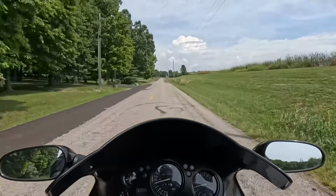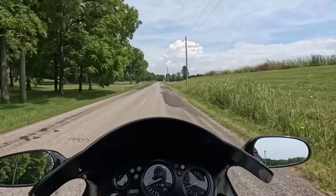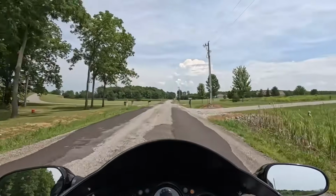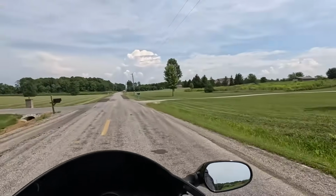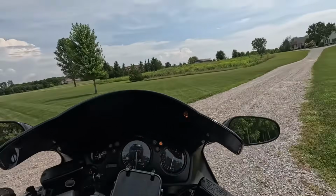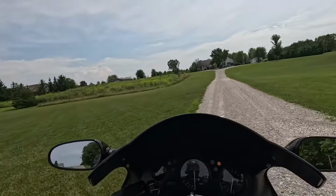Blackbird, and they're like, I've heard about those, but I've never seen one. Tacos, let me tell you. Alright. Always be on the back brake in gravel, guys, if you don't know that. No front brake.